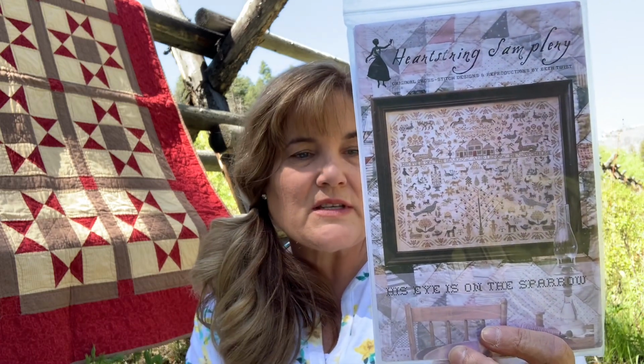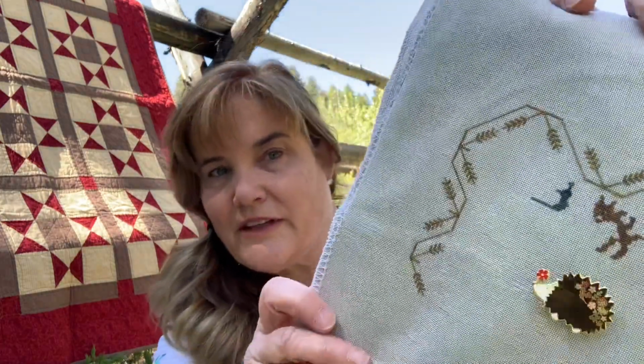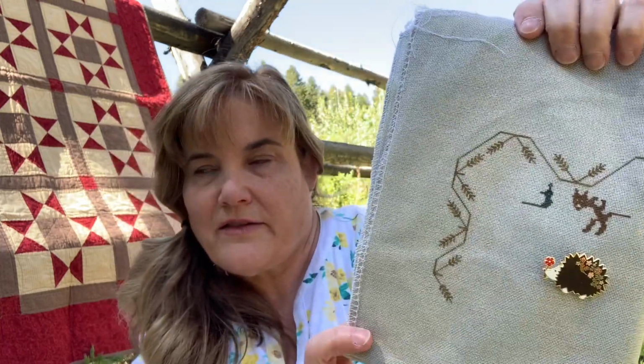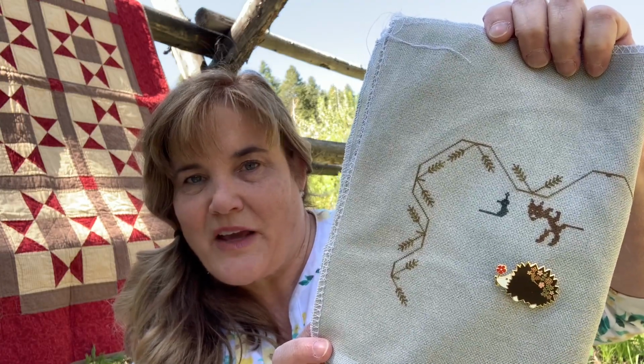And I am doing this one over one on 28 count Springfield Sage Lugana. And it's very detailed, and I really love it. It's about what I've got done so far. I've got a little bit of the border here, but that cow is kind of intimidating. And I just got some colors now to finish up the peacock.